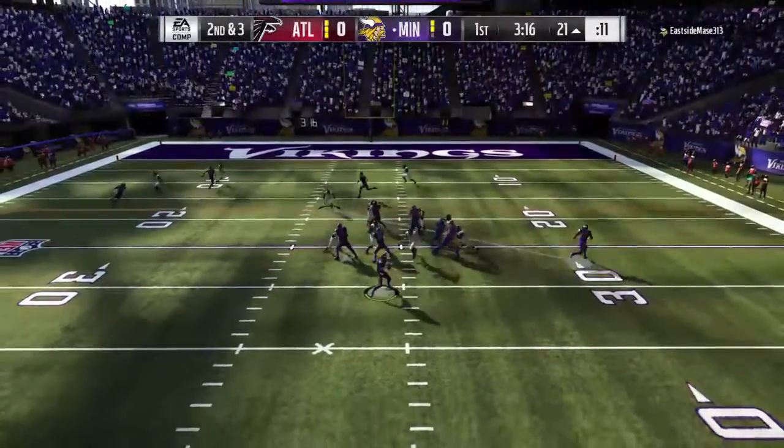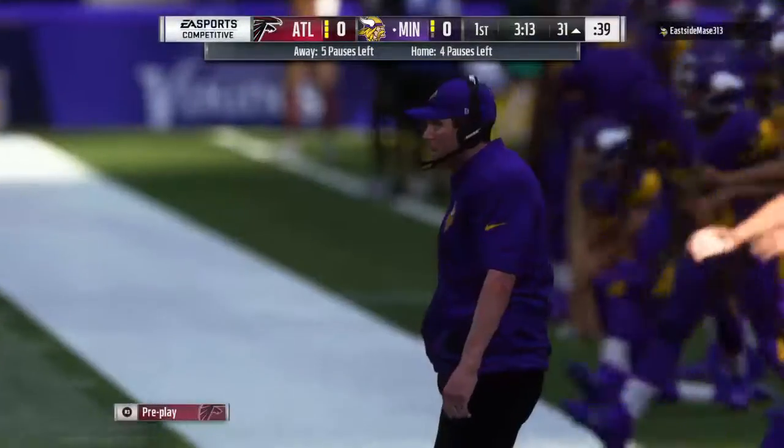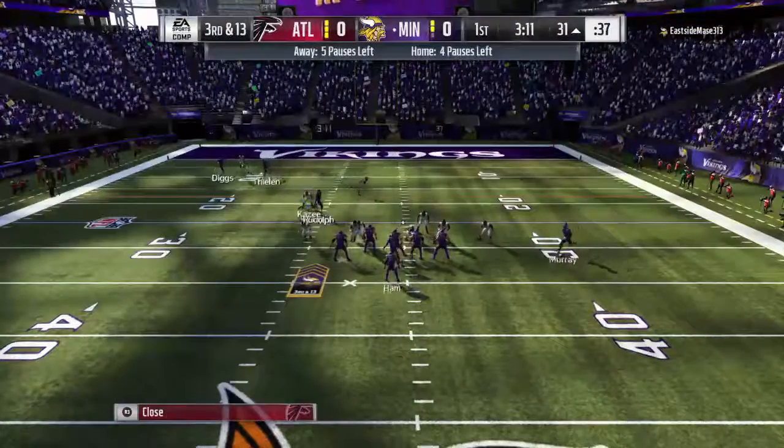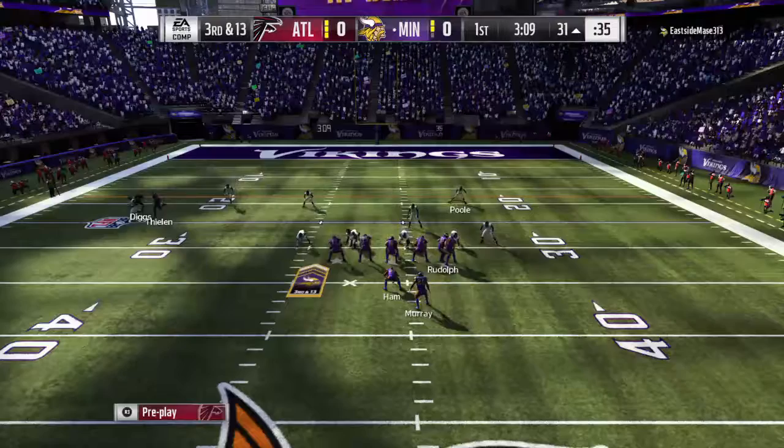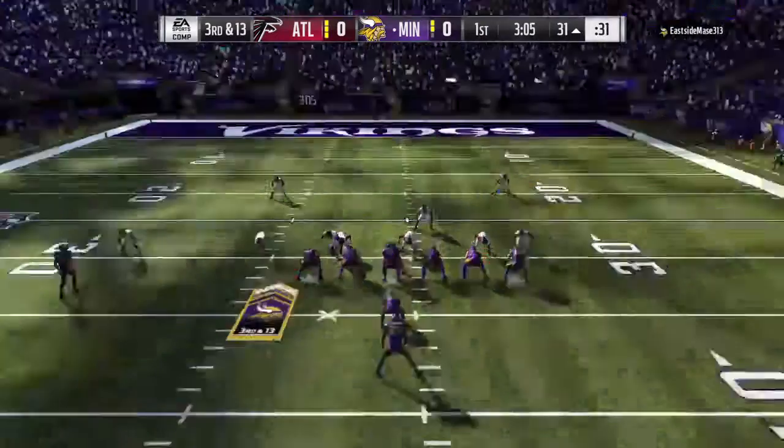Now a second down throw for Cousins. Nowhere to escape, and he goes down. Deion Jones, in from his linebacker's spot. He's able to drop him for a loss of about 10.